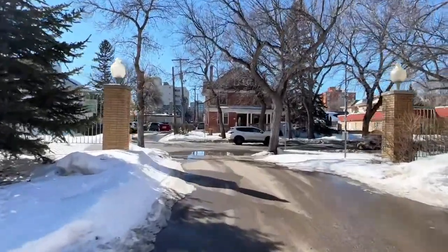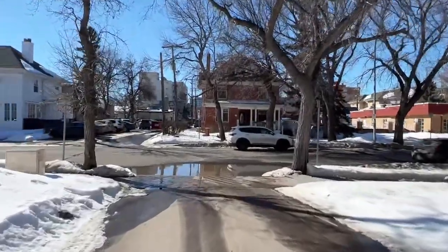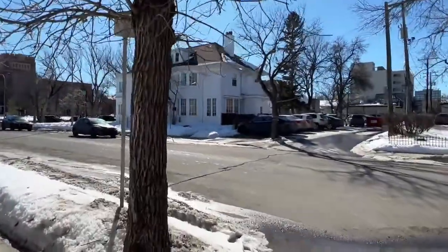Well, the way this has worked out, I might as well go over and walk on the... Well, no, if I do that I have to cross again. So maybe I'll stay on this side of... Actually, I probably walk over there more than I walk on this side of College, so let's stay on this side of College today.